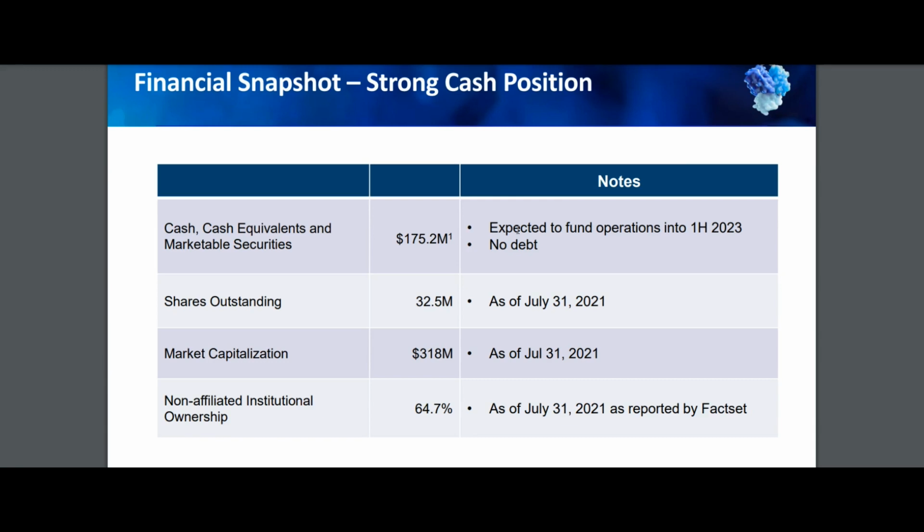But anyways, they have no debt, which is really good. This is really important, no debt. Then shares outstanding are 32.5 million as of July 31. I hope they are not increasing. And then market capitalization is 318 million, but it dropped to 200 million because it dropped below the 52-week low, which was $9, and now it has a new 52-week low, like I said, of 8.56. That's why the market cap has dropped. And this is from July 31st.